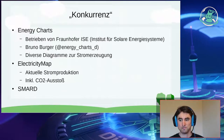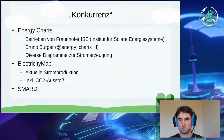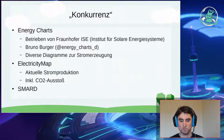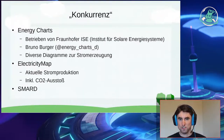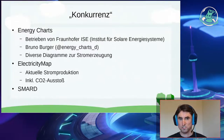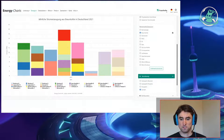So what is the competition, as it were? We have the energy charts operated by Fraunhofer Institute for Solar Energy Systems. That's operated by Bruno Burger, who's quite active on Twitter as well. And they have diverse diagrams on power generation. Then there is the electricity map, which is current power production, including CO2 emissions. And there is SMARD, a chart by the Federal Grid Agency.